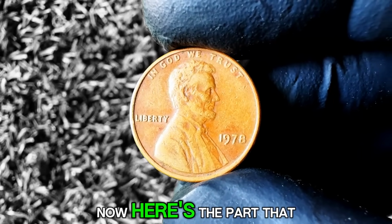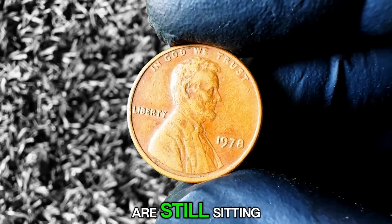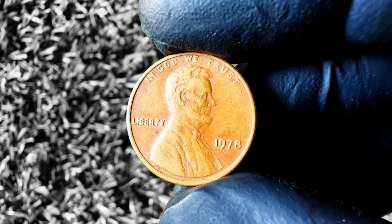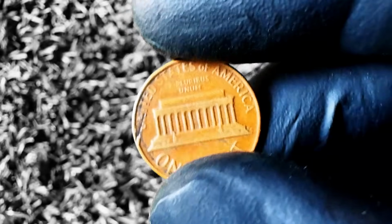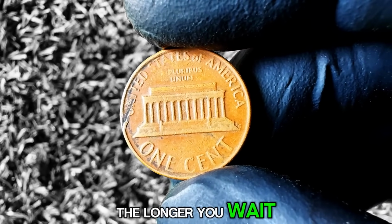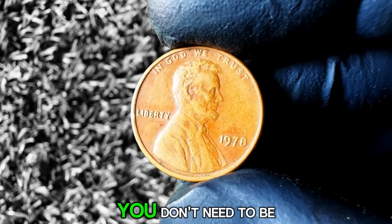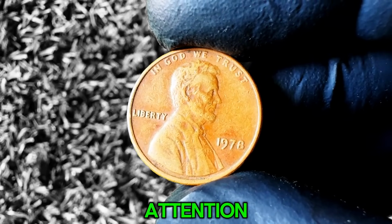Now here's the part that keeps me up at night. How many $1 million pennies are still sitting forgotten in junk drawers across America? Could one of them be sitting in your pocket right now? Could your child's piggy bank be hiding your ticket to early retirement? The truth is, time is ticking. The longer you wait, the more likely these coins disappear into circulation, never to be found again. You don't need to be lucky. You just need to pay attention.